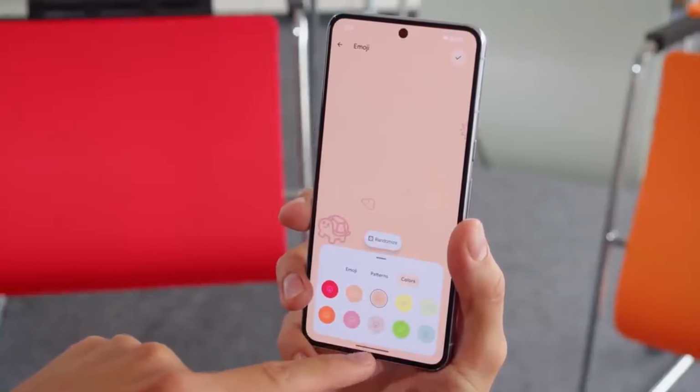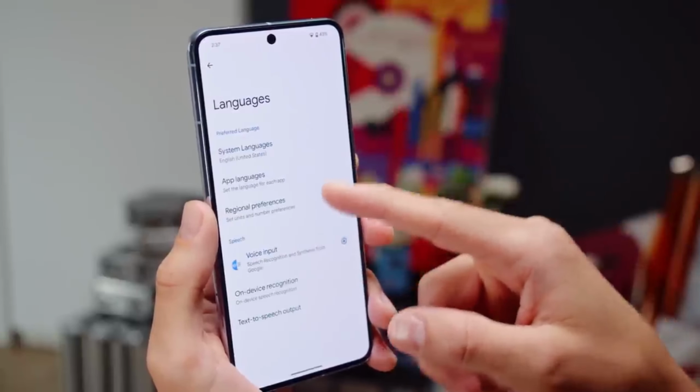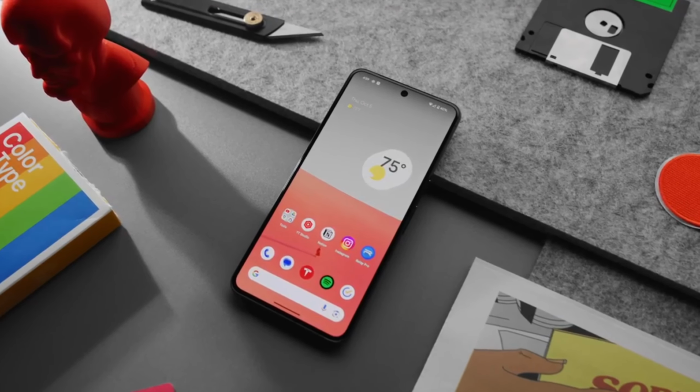I still wish the Pixel launcher was a little more flexible. You still can't swap icons or turn off "At a Glance," for example. But it's clear Google is making small improvements here.